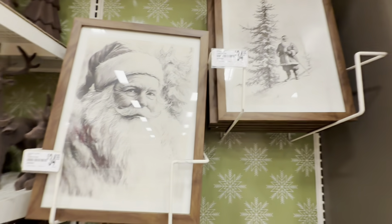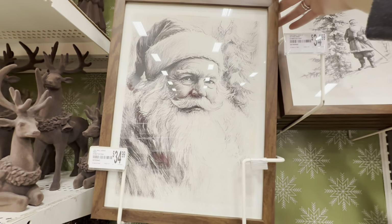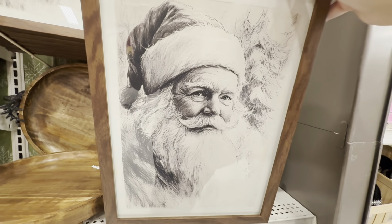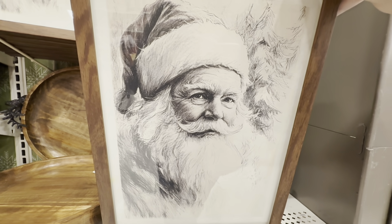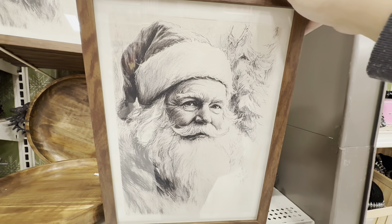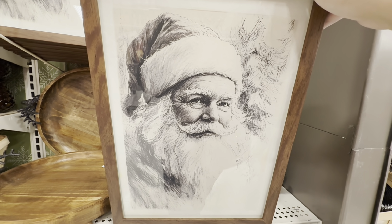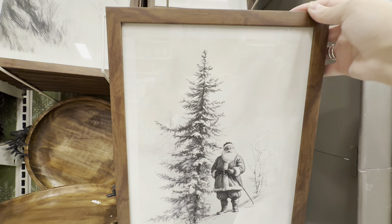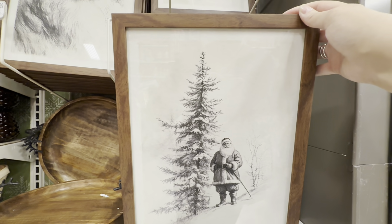And they have these two wall hanging pictures here as well. I really like these. These are $34.99 each. There's a lot of glare on this. Hopefully that helps with some of the glare so you can see better what it looks like. I love that sketch look for this Santa picture. I think that's beautiful. Again, $34.99 for these. And here's the other one of Santa in the snow by the tree. Again, $34.99 for these. So well done.